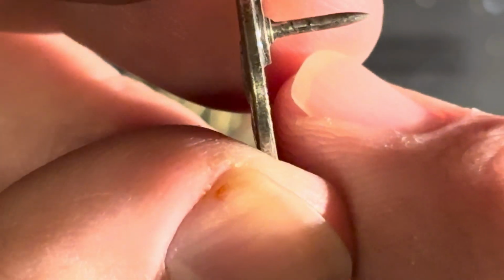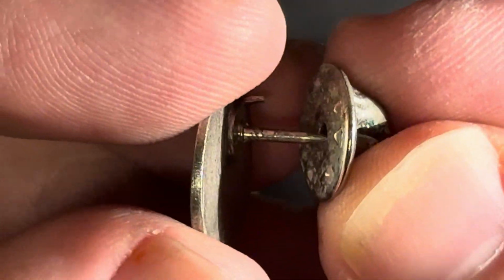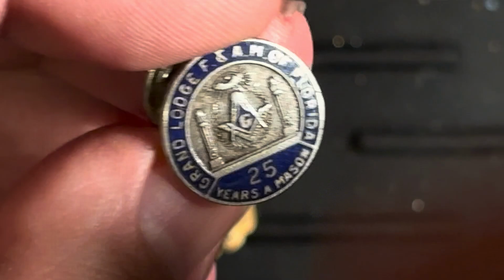Yeah. I thought this might be silver, but we'll throw it in our test pile. I expect something like this would say it's silver, if it were. It looks good for it, but you never know.